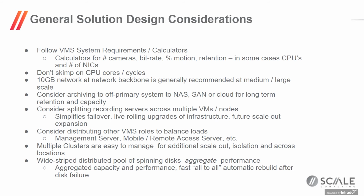As I mentioned, 10 gigabit at least at your network backbone is recommended, anywhere at medium large scale, and the rest of the network can be 1 gig. That's totally fine. As long as the paths into the cluster, and the cluster within itself for things like live migration and data mirroring, is 10 gig, that's plenty. I covered considering archiving to an off-primary system, SAN, NAS, or cloud if needed for very long-term retention. Already talked about splitting recording servers across the nodes for load balancing purposes, and distributing other roles. And then, again, multiple clusters are easy to manage.